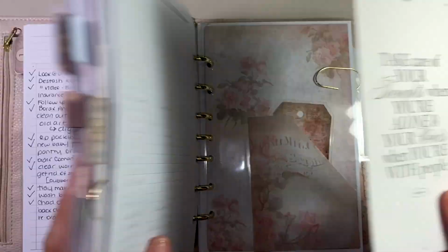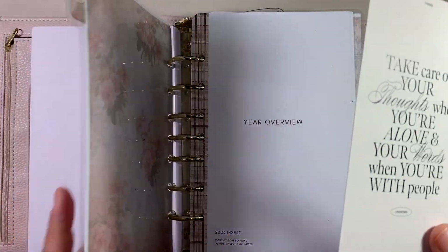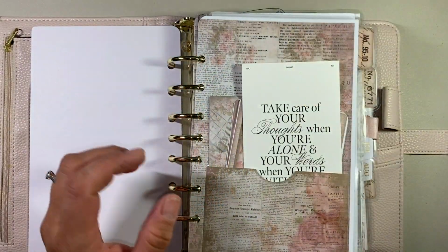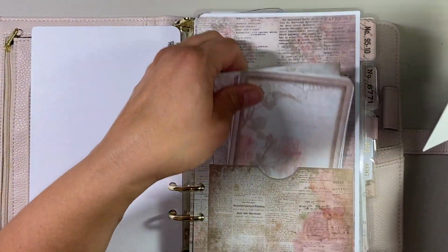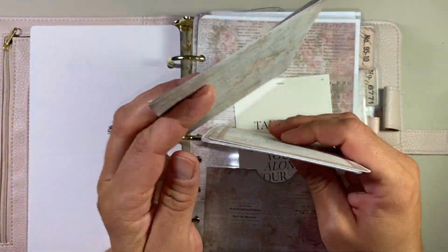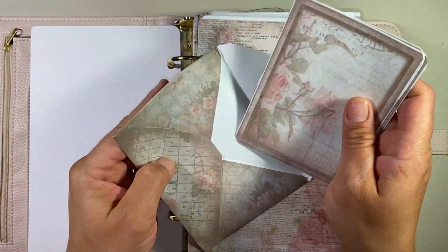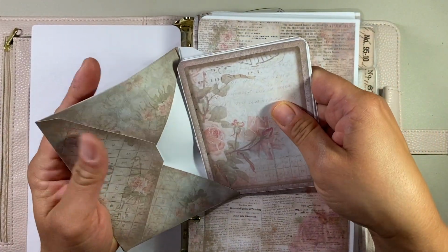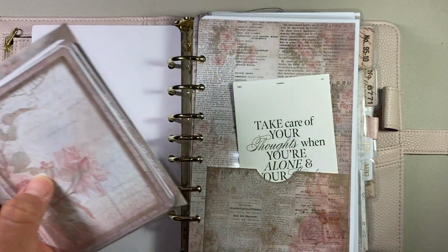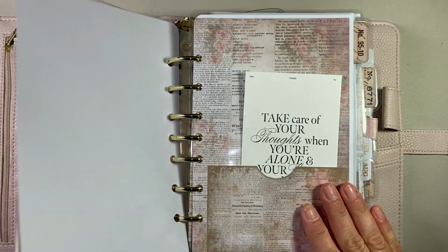And then I've also got this one, which is one of my favorite quotes ever. I could put this here. That looks cute. I don't need all of these things here. They do bulk up my planner quite a bit, I find. So maybe I'll put these inside. Oh, this envelope wasn't even done up. I have to glue that. Okay, I'm going to leave this to the side for now, and I'll leave this in here for now. Okay.